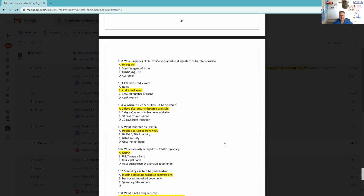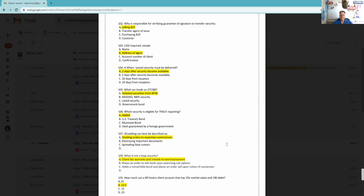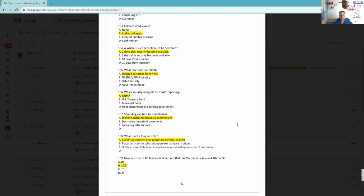Cash on delivery is required except the address of the agent. I'm not sure what Brian's getting at here, but cash on delivery or DVP, delivery versus payment, or RVP, receipt versus payment. I haven't had anybody tell me they've seen any of these in a long time, but what they used to love to ask is you have up to 35 calendar days to accomplish the delivery. Nobody's going to take 35 days because I want my money and I want it like now. 104. A when issued security must be delivered 2 days after the security becomes available.